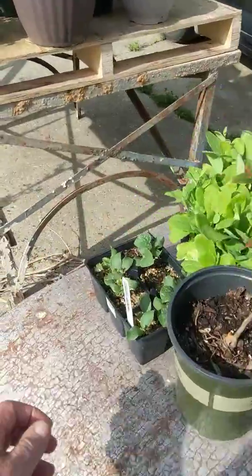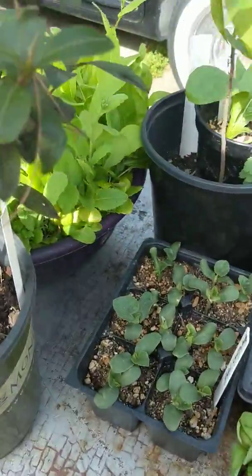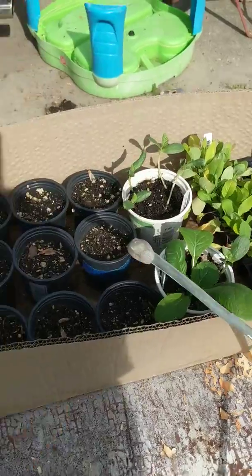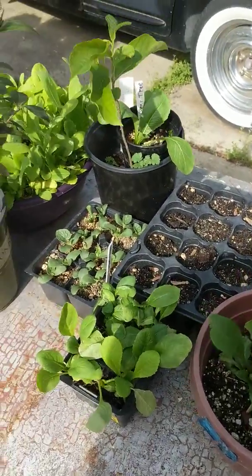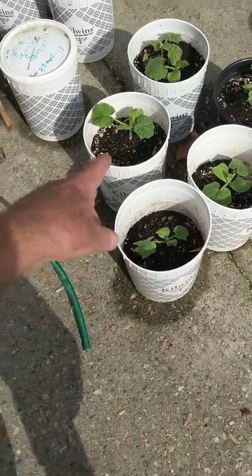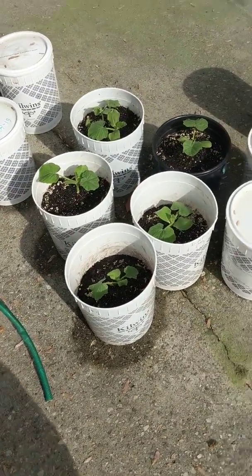All kinds of different little things like cantaloupe, more mustard, and flowers, actually even pear trees and different things going on here. These are my gigantic Atlantic pumpkins, so we'll see how those do.